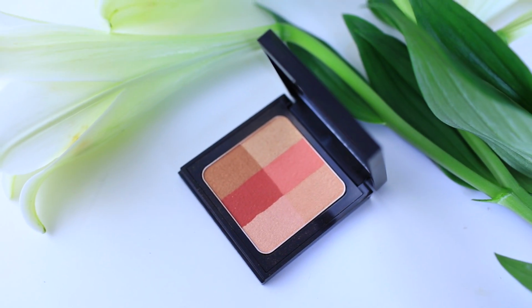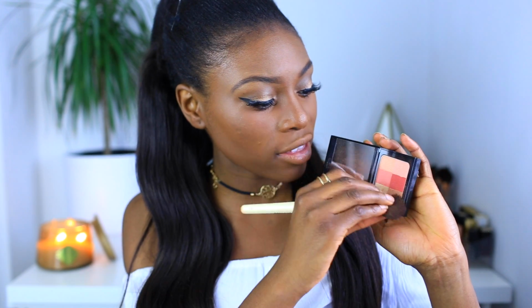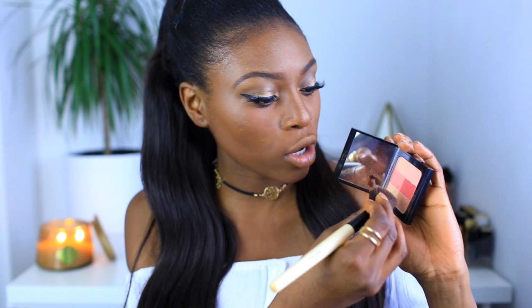And so I'm using this brightening brick, which is from Bobbi Brown. I love Bobbi Brown, and I'm using a Bobbi Brown sheer powder brush, but I like to kind of grip it so that I can select from these two areas, because I feel like these ones are the warmer golds and bronzes, and I'm just gonna go wild and put that over here.